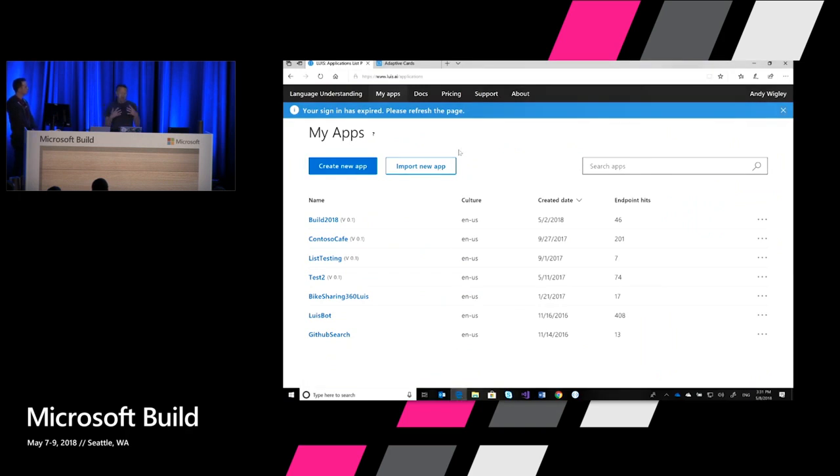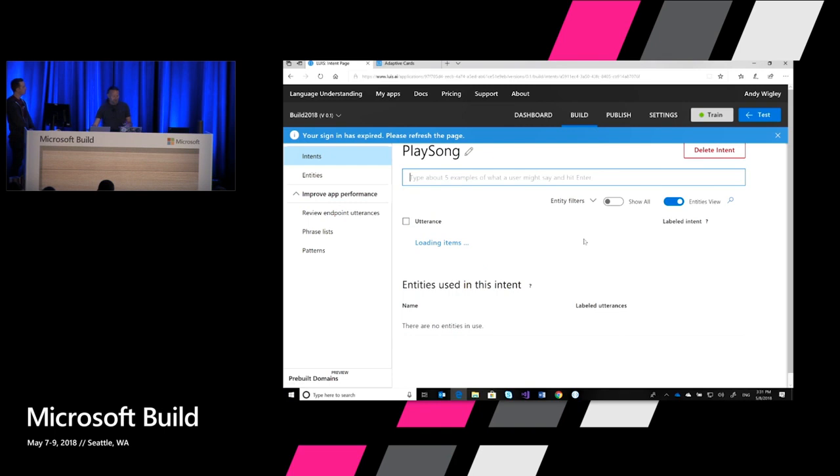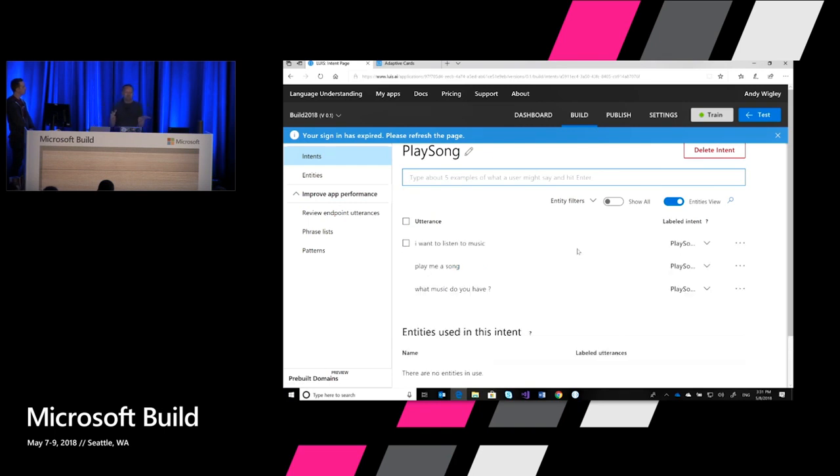This is Lewis.ai. I'm not going to go deeply into this, just to give you a flavor of what it is and how it works. The Lewis app model that we're using for this particular demo is this one here, Build 2018. And if you go in here, we've got those 4 intents: none, mixtape, play song, and save song. Just have a look at the play song, and you can see that we've initialized it with just 3 utterances, example phrases that the user might say. And in a real production Lewis model, you'd give it loads more than this, lots of subtly different ways that somebody might ask for this particular function.